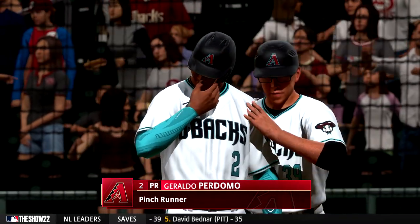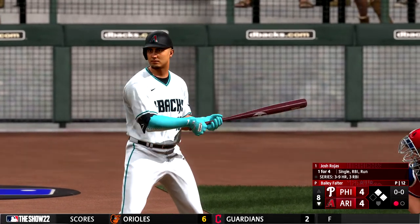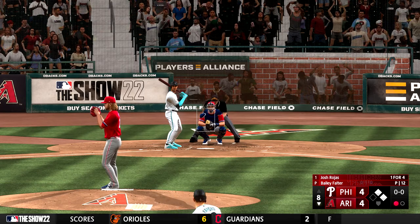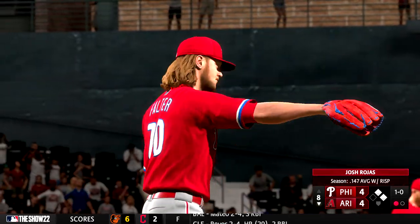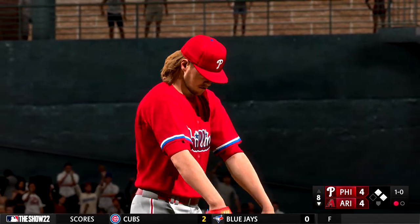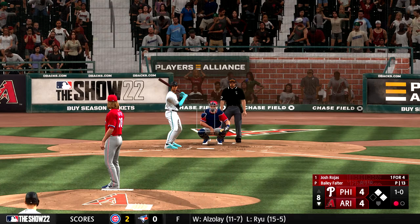Looks like we've got a substitution at first. And here's the pinch runner, Geraldo Perdomo. Next to hit for Arizona, Josh Rojas. Next pitch downstairs, ball one. Well, this is a critical spot for both the pitcher and the hitter. You can learn a lot about a guy by how he handles these pressure situations.